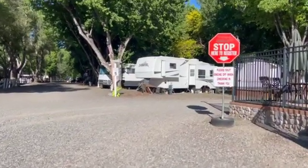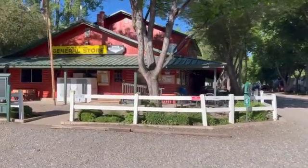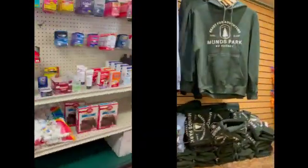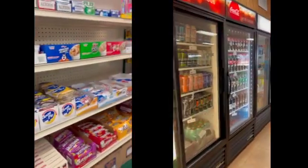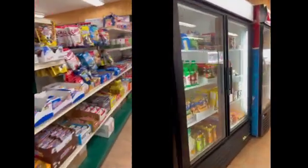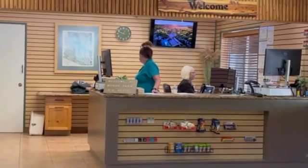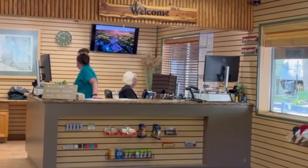Right when you pull in, you notice this big, huge general store, which always excites me because Lord knows I love a good general store on site. And they basically have everything you could need while RVing for the weekend. And what they don't have, there's a chance the Chevron that's just 200 yards down the way will probably have. But check-in was super easy. The gals at the front desk are super friendly. It took us about 3 minutes all in all to get checked in and off to our site, which was nice.